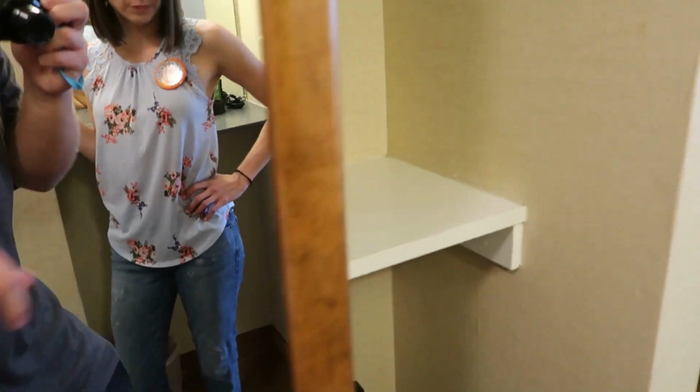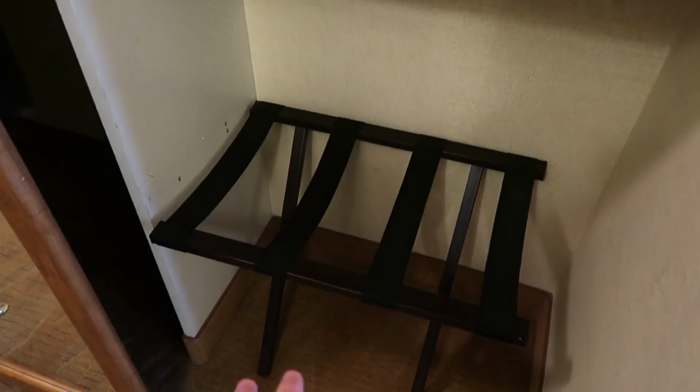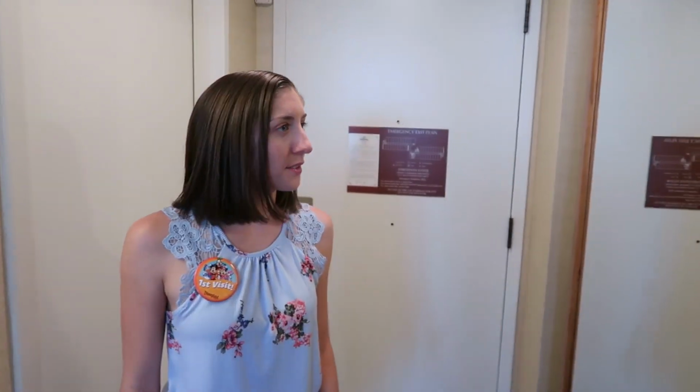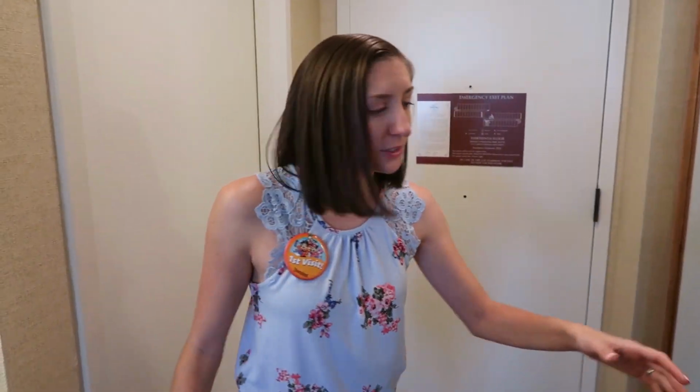Then this side of the closet, we have a continuing shelf up top, more linens on this shelf here, and then the luggage rack down below. So pretty standard. It's a really big closet though. Yeah. Plenty of places to put your suitcases and stuff. Definitely. So that's good.